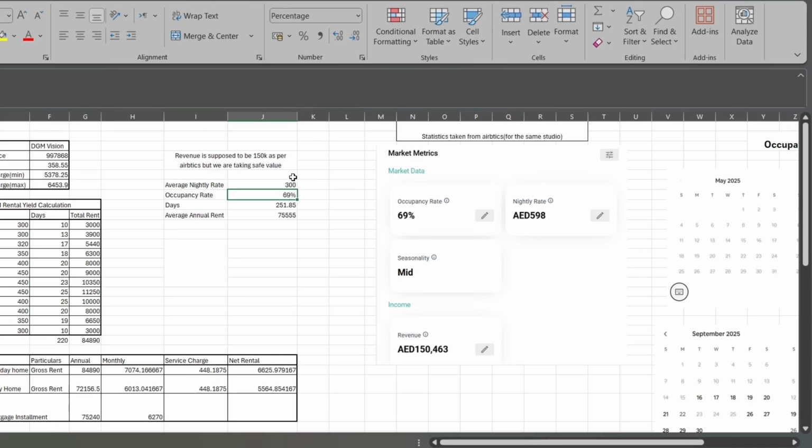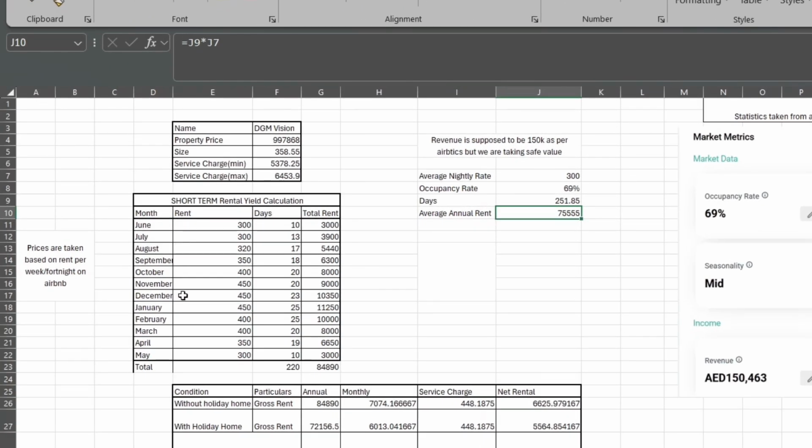So based on this, if I multiply, the average annual rent is 75,000, which is pretty decent for the studio and should be a gross ROI of 7.5%. Now, as per this, the revenue is 150,000, but we've taken half because we have to play safe. Then we talk about the short-term rental yield calculation.